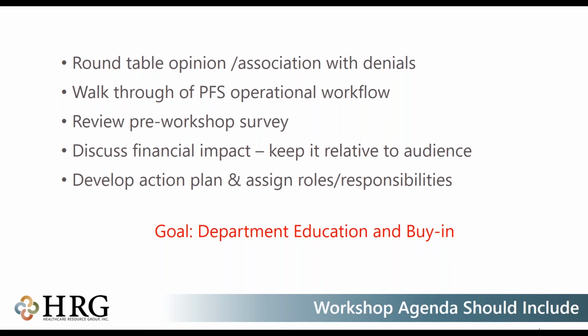Talk about the PFS workflow. So like I mentioned earlier, discuss it. Talk about what the impact is. Get people to kind of walk through your shoes in PFS. Review your survey. Talk about people's engagement. Most of the time the surveys, if you use something like SurveyMonkey, are anonymous, and so you can really talk through a lot of those responses without anybody feeling like they're being pinpointed.